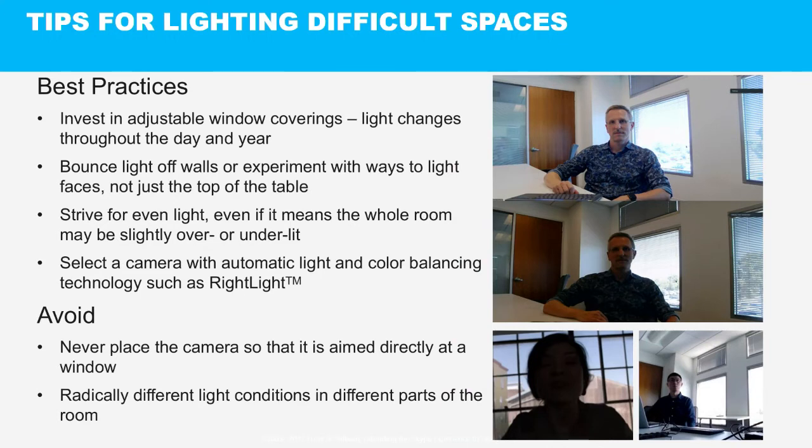Lighting. This is not even really about the technology, but lighting is super important. Again, if you can't see people, your call is not going to be good. Invest in window coverings. Almost every conference room has windows. Invest in shades that are adjustable because the light changes through the day. What's great light in a conference room in the morning is going to be horrible in a south-facing conference room in the afternoon.